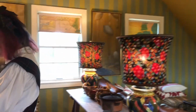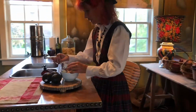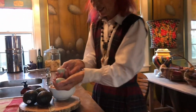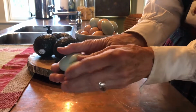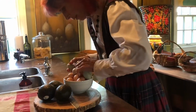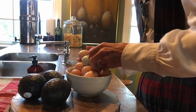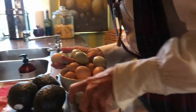And look at these eggs from the chickens here. Aren't they beautiful? These green eggs are always shiny. They look like they're made of painted wood. They even feel kind of like it. And some of them are really small, little brown. But see, the brown eggs, oh, there's one down here I'm curious to see about.